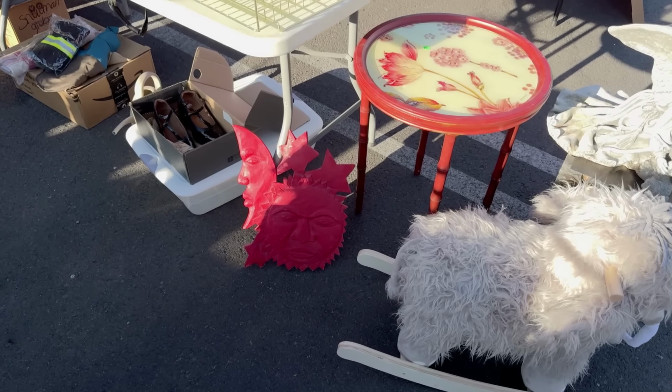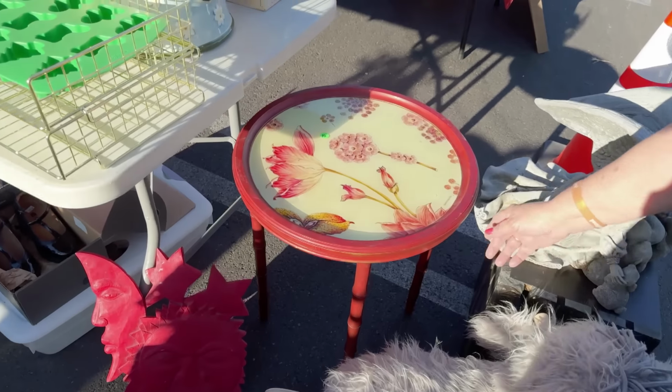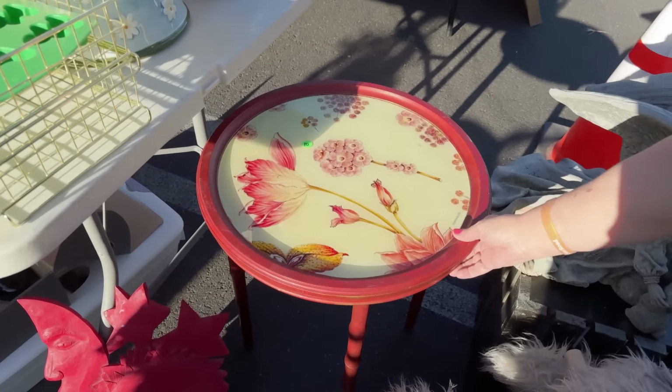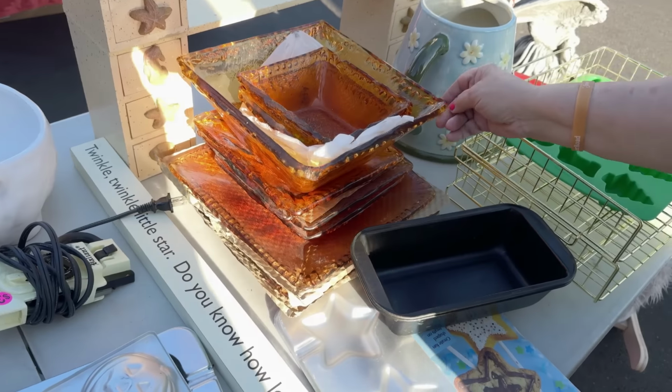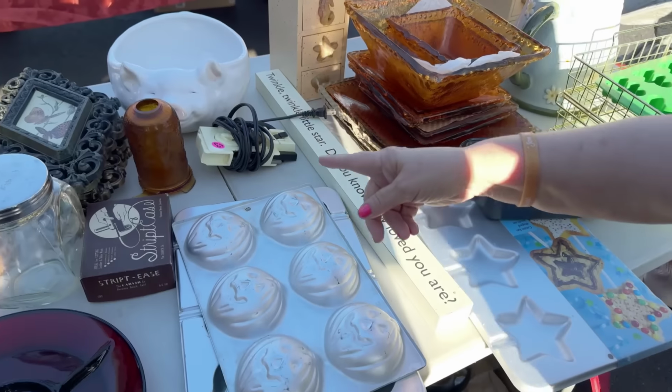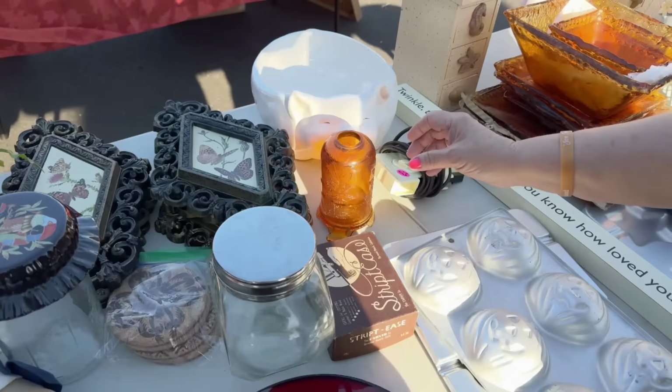The sun, the moon, the stars. Oh, that's a pretty little table. For only $10. Wow. Tempered glass. Let's look here. Pretty color, that amber. What is that? It almost looks like a fairy light, doesn't it? Yeah, with a little tab on it. Is it for walking? Is that like a movable fairy light? Isn't that pretty? I wonder how much that is. It's the one thing here that doesn't seem to have a price on it. We can always ask.